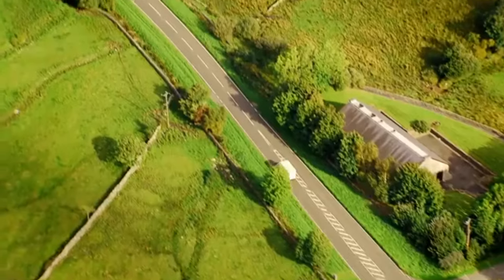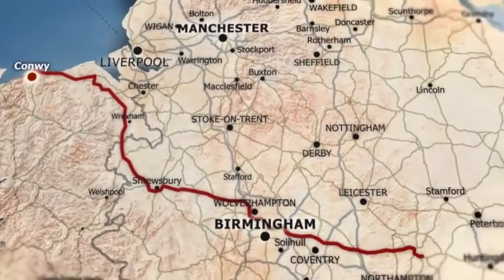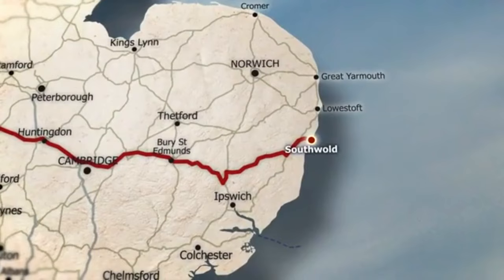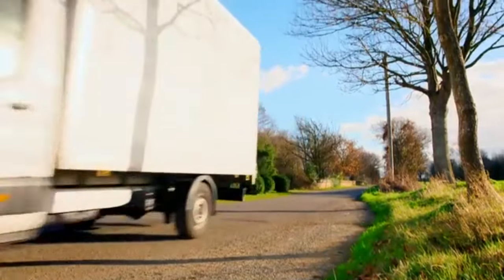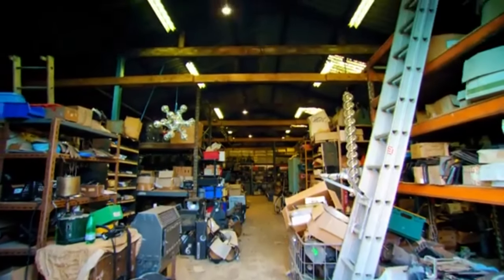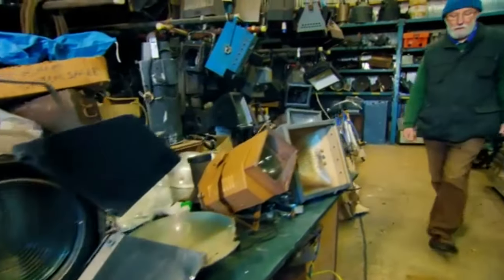Enjoy today. The hunt for new and exciting stock continues, and Drew and T are driving around 300 miles east to the coastal town of Southwold. They've had a call from a former lighting designer who, after many years in the theatre industry, has amassed a huge haul of lighting and other stage paraphernalia. Now retired, Jim Laws is hoping to sell off some of his collection.